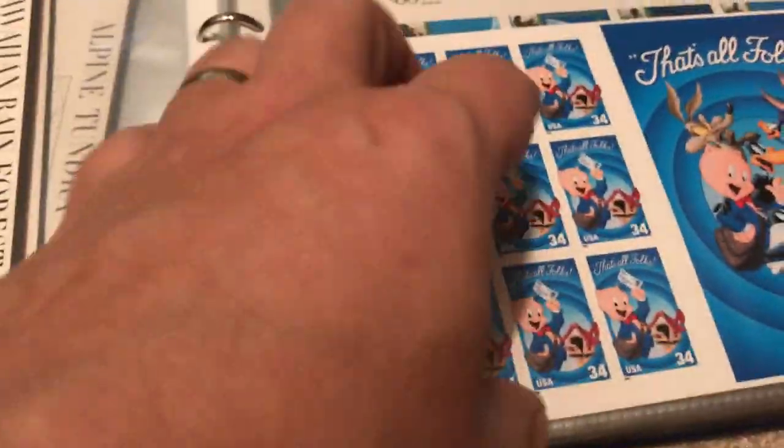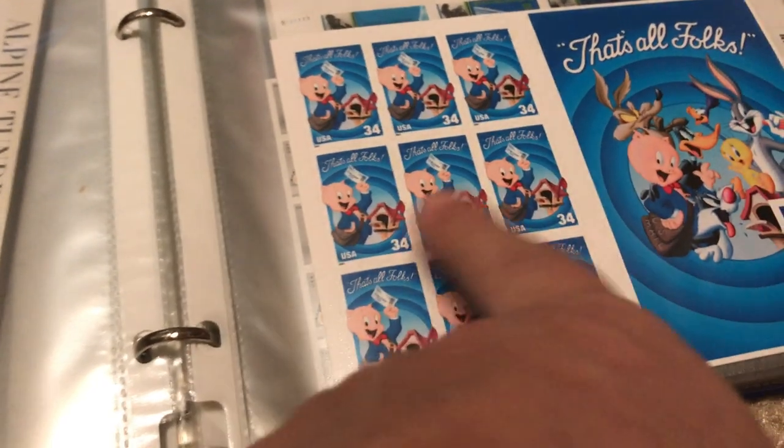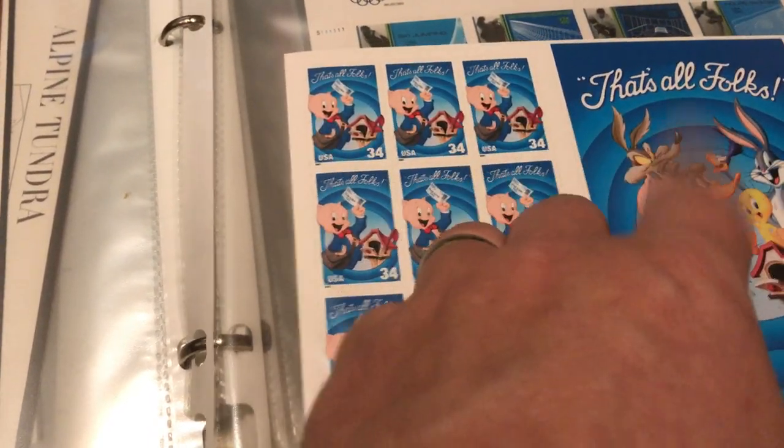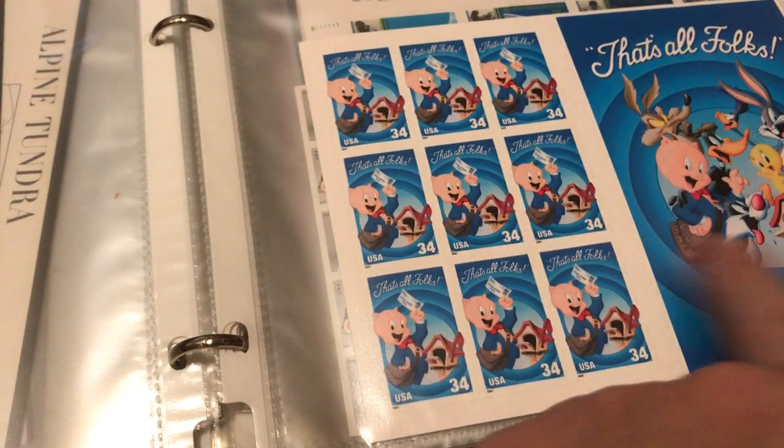Oh, I got my Looney Tunes stamps with Porky Pig on them. That's all, folks. And here you have all the characters, and then you got Porky on all the other stamps.